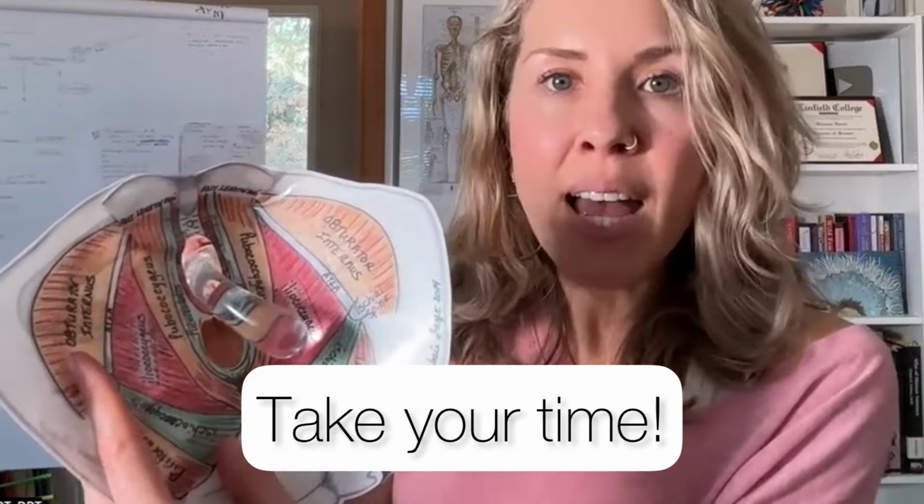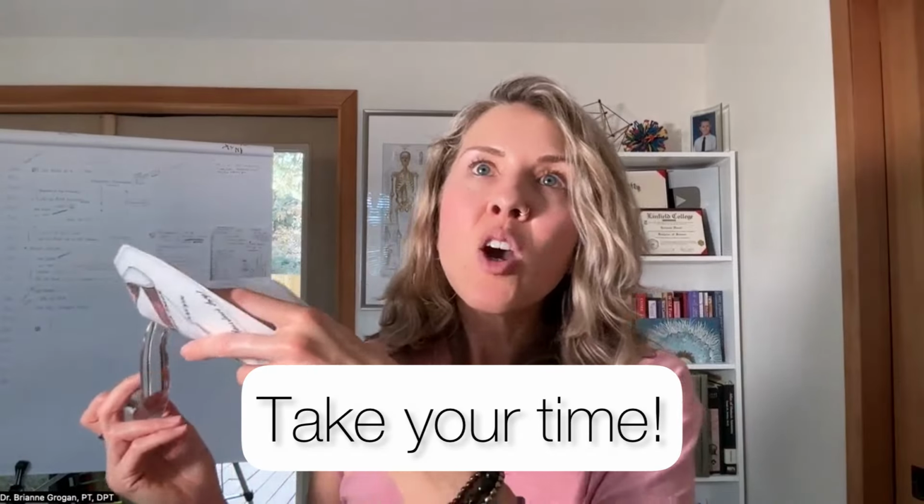So just take your time. The whole thing probably should take for your first session, maybe 3 to 5 minutes. You don't want to go too much longer than that, especially on your first session, or you're going to experience potentially quite a bit of soreness and discomfort the next day. So 3 to 5 minutes total. This doesn't have to take long. I'm taking long right now because I'm explaining it to you because I want you to stay safe.